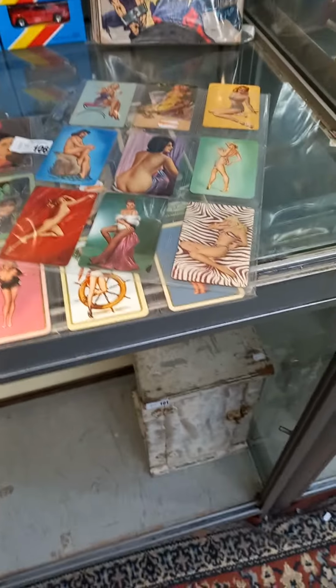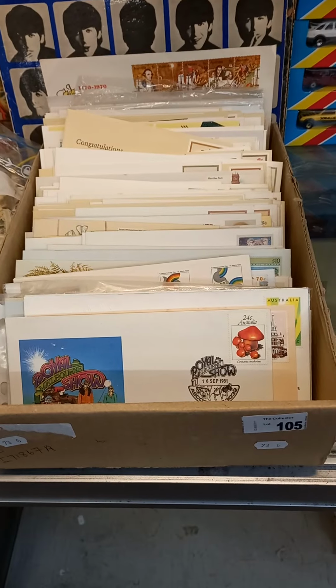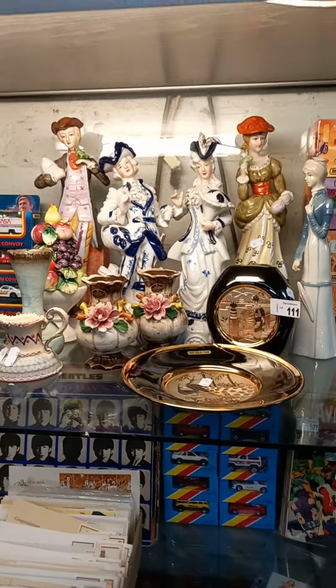Pin-up girl, glamour girl cards. Comic books, Matchbox, Beatles records. There's about 10. Big lot of first day covers. More comics. More Victorian linen. More Matchbox. Group lot of china and gear.